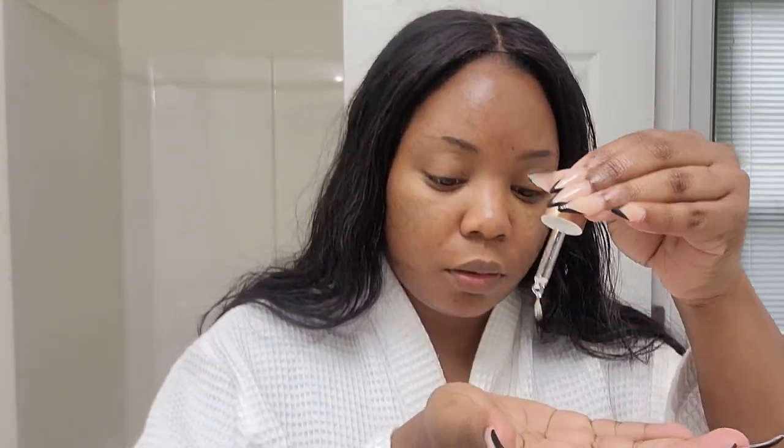And then I'm just going to seal it with an oil. Oh, that feels so good because it's so dry. It just feels so dry, and I can feel some flakiness coming off of it. So then for the oil, I'm going to apply the Biosance Squalane Vitamin C oil, just a little bit with my hands.